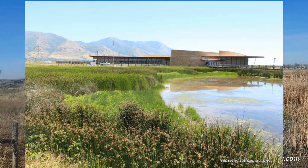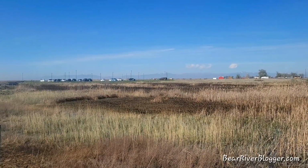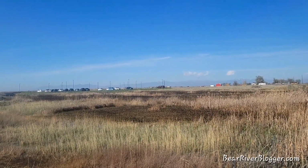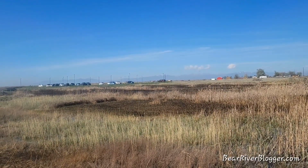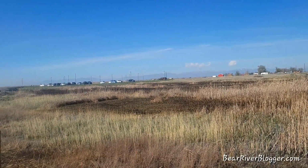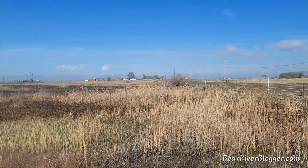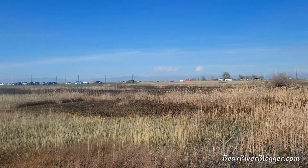It's going to take several years to do this. So it's a multi-year plan, and there's a little bit more information on the blog post I wrote. So go down to the description below and you can follow that, and it'll tell you a lot more about the controlled burn and stuff. But that's the plan, and that's why you're looking at charred remains of these wetlands here, even right along Forest Street. That's what happened about 10 days ago.